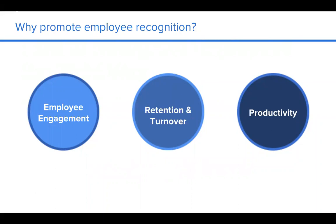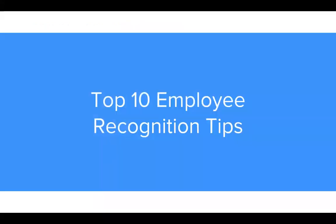So as we, as HR professionals, are thinking about the importance here, these are key metrics that all of us are responsible for generally in our roles. So with that, we want to share 10 top employee recognition tips. Emily and I will be trading off here, but we'll let Emily kick it off with number 1.